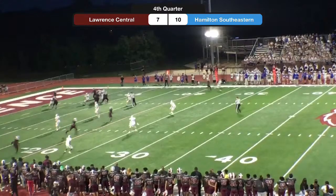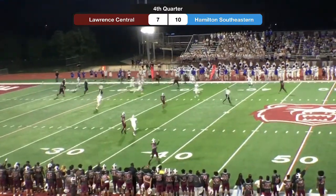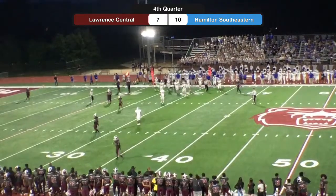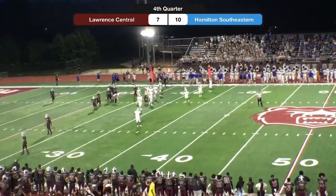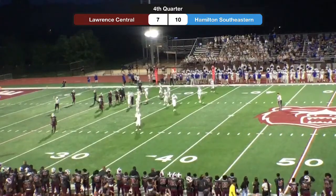And they'll snap the ball, steps back, a nice throw, needs a block. He keeps going, but steps out short of that first down. And the Bears are looking at a third and a few yards to get themselves that first down. Clock is stopped at 9 minutes.